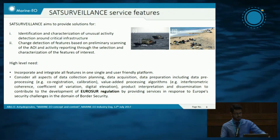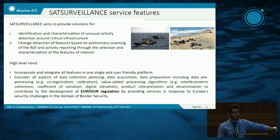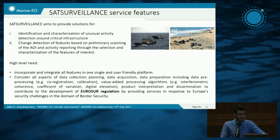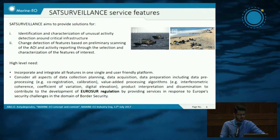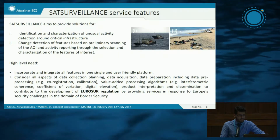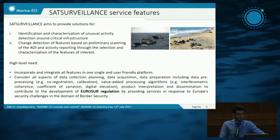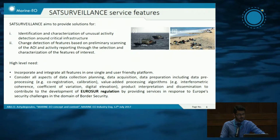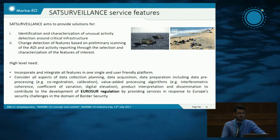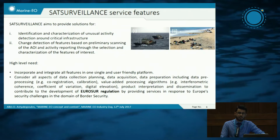The second group of features covers the security part, and these are the two features that we have selected from the consortium to be procured. The first is the identification and characterization of unusual activity detection around critical infrastructure, and the second is about an enhanced change detection of features based on preliminary scanning of areas of interest and activity reporting through the selection and characterization of the features of interest, specifically for immigrants and embarking and disembarking situations.